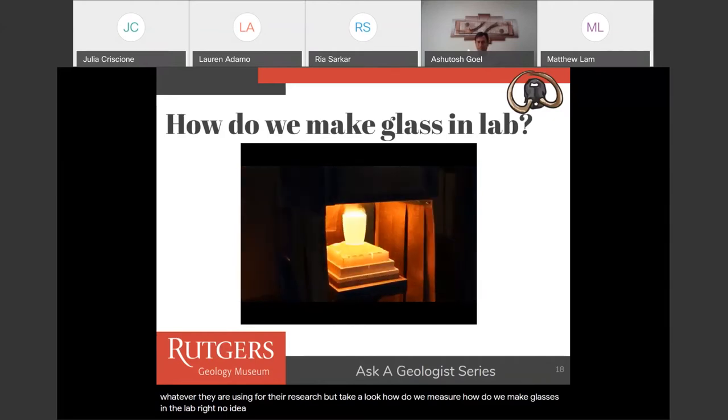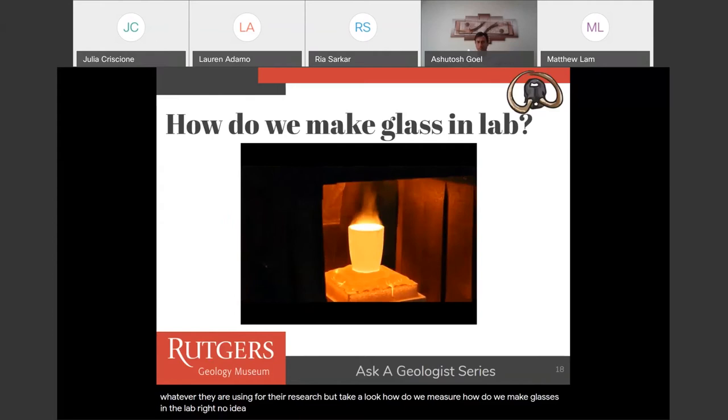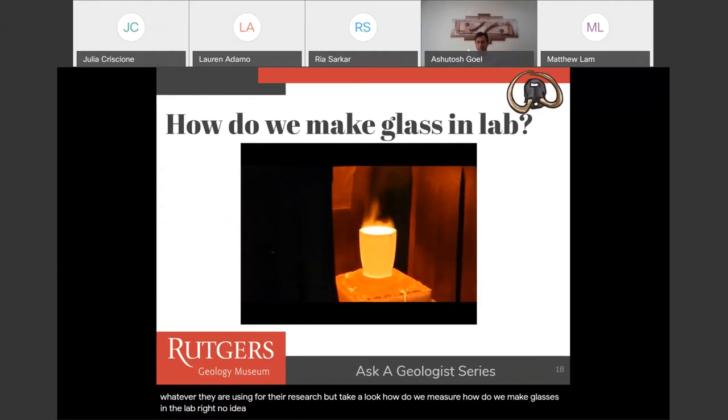Look at those beavers. That's like a bag of your lab. That was good looking.